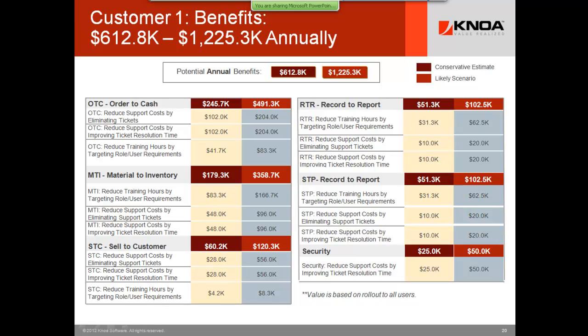This is an example of an actual return on investment analysis, and these numbers are somewhat mind-boggling. We went in and started with just what it takes to solve some of the issues in IT support, and as the savings started to fall out, people were amazed, so they broadened the analysis to other areas. They invited other people in. And this was the benefit that they saw on a conservative basis.